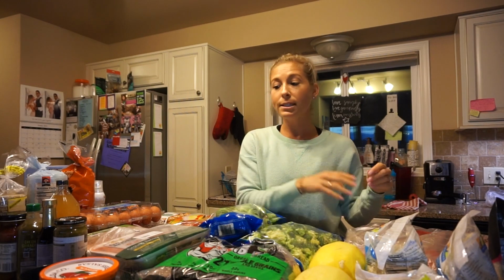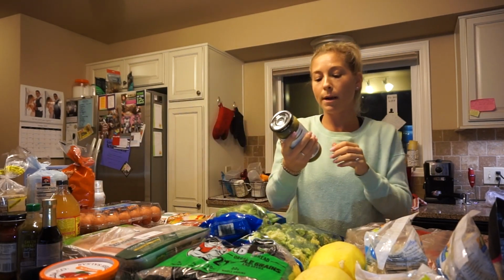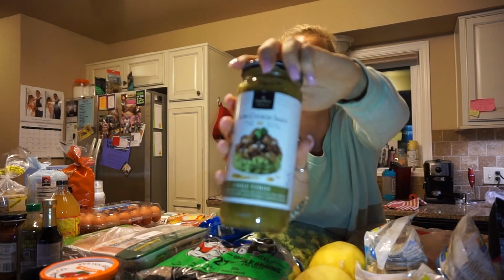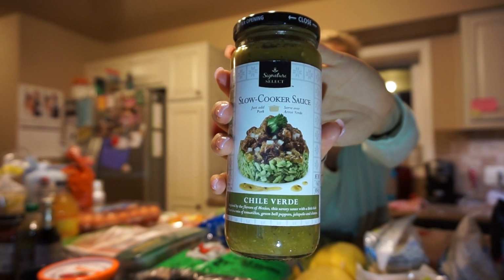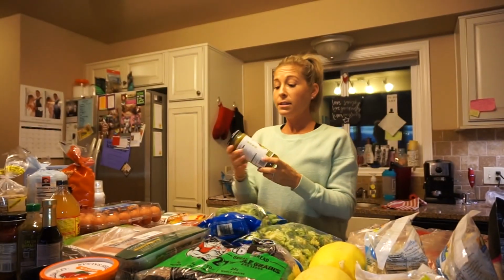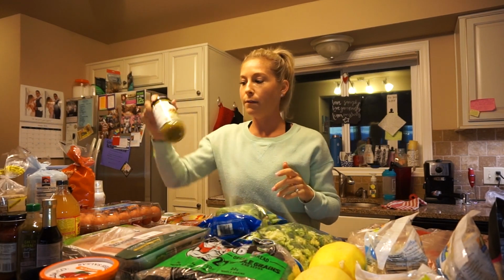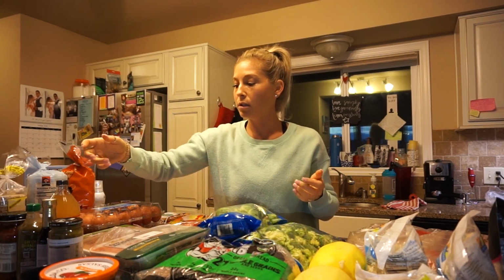For my chicken, so it's chicken breast, I love to throw it in the crock pot. A lot of you asked me on Instagram what I use. I got this at Safeway. It's just a slow crock pot, like chili verde. I'll take the chicken breast, saute it up in this, and I absolutely love it. We both have done it a few times. It's amazing.